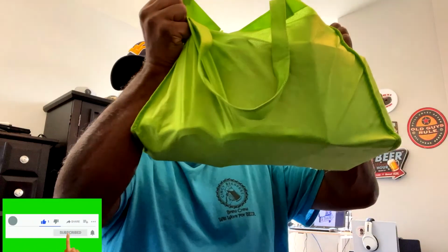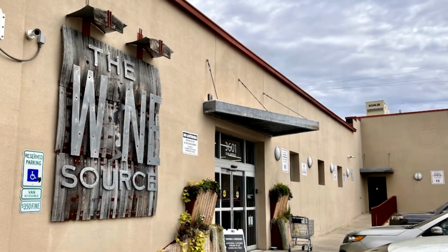This is a little bit of a beer haul, a beer pickup that I did this morning. It is Saturday morning, ran a few errands, decided to grab some beers from one of my local spots here now in Baltimore, from the Wine Source. Great little spot. If you are ever in the Baltimore area, definitely recommend checking that spot out.